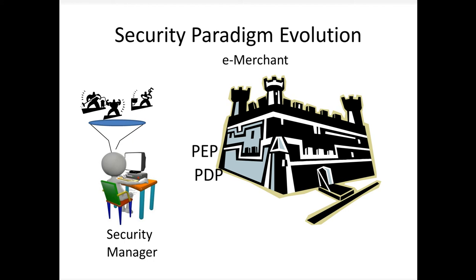A PEP-PDP architecture centralizes the specification of security policies in one file of the system, and it can then control the security of the application even when the system scales up or down based on the demand. In addition, the PEP-PDP architecture enables changing the security policies while the system and application are in operation, without a need to restart the system. Moreover, the PEP-PDP model not only protects the system from attacks, but also provides a convenient way to control how customers use the service.